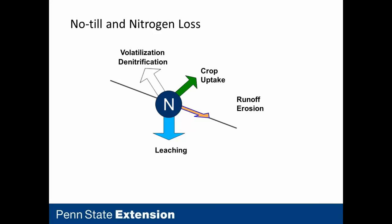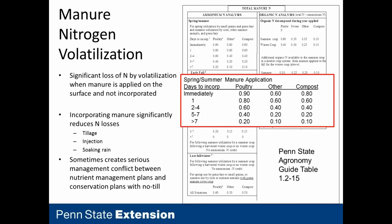But when that happens, we tend to increase volatilization, and in some cases, we increase leaching because we capture and hold more of our water. So we have particular challenges with nitrogen because of the many different ways that we can lose nitrogen. Probably the biggest one, though, that everybody worries about, and rightfully so, from an agronomic point of view, we can lose a lot of nitrogen by volatilization. So if it volatilizes, it's not available to the crop.